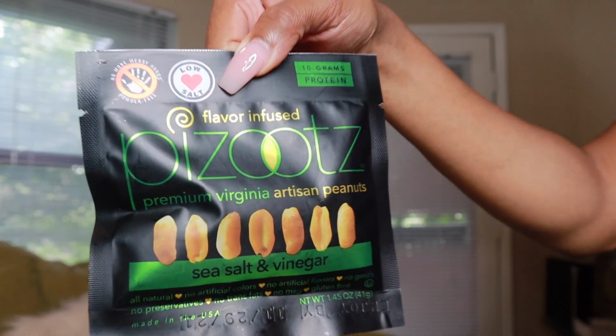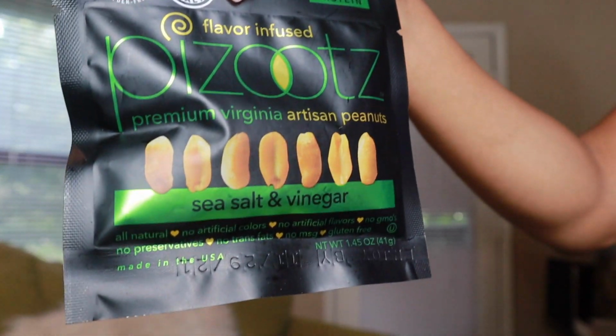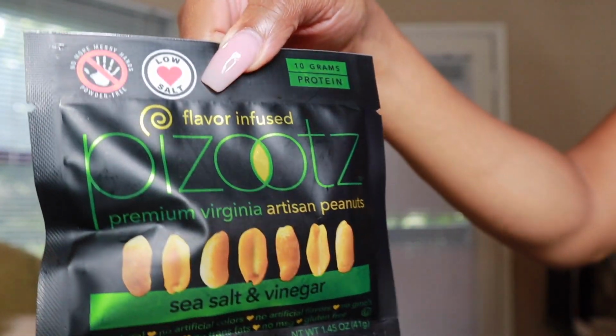3 grams of net carbs in the whole cookie. So it's 17 grams of carbs, you got 5 grams of fiber, and 9 grams of sugar alcohols for a total of 3 net carbs in the entire cookie. So nice little treat. These are Pizoots flavor infused artisan peanuts, and this is sea salt and vinegar flavored peanuts.